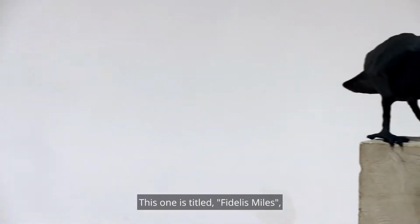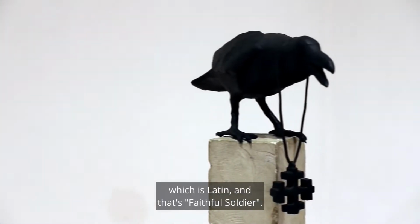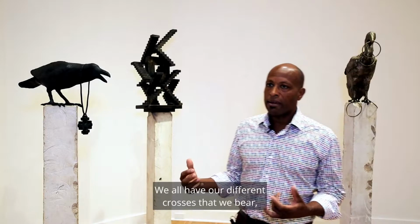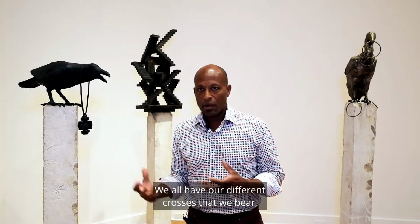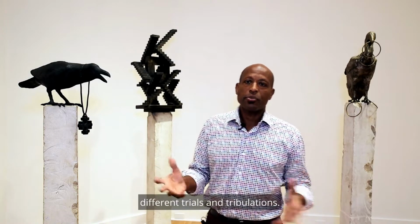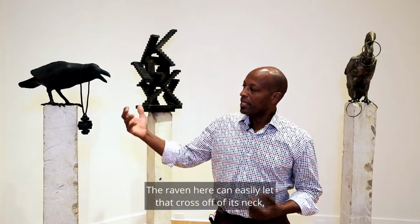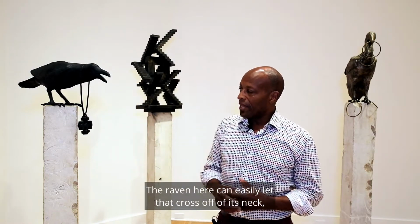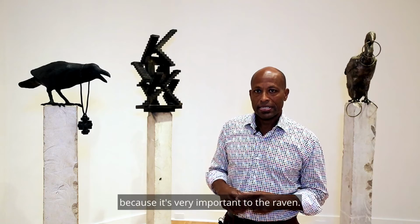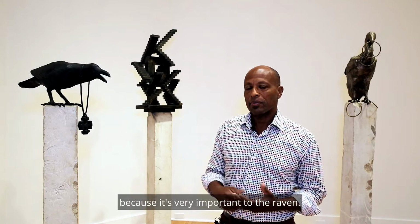This one is titled Fidelis Miles, which is Latin, and that's faithful soldier. We all have our different crosses that we bear, different things that we believe, different trials and tribulations. The raven here can easily let that cross off of its neck, but it's gonna carry it on because it's very important to the raven.